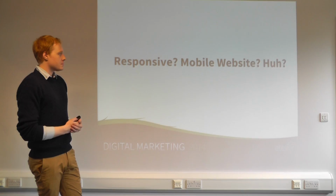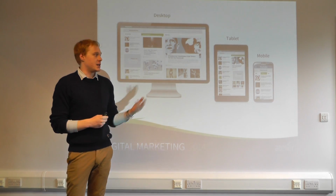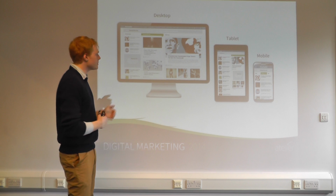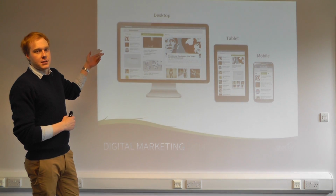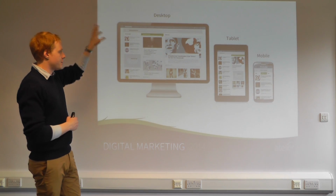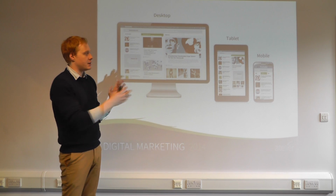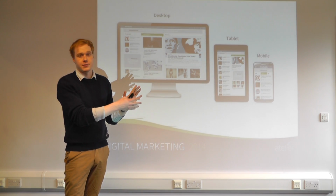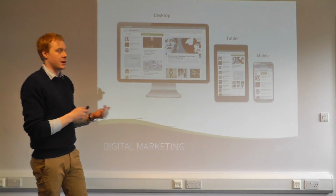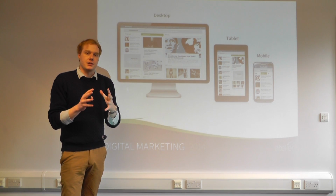But what are they? Responsive websites are websites that respond and adapt to a change in resolution, browser size, or screen size. On the left, you see the desktop device. It has the full version of the Mashable website on it, with three columns of content. As you go down to the tablet device, it suddenly narrows down to two columns of content. And as you go down to the mobile device, you're left with one column of content. And it achieves this by rearranging the content on the page.